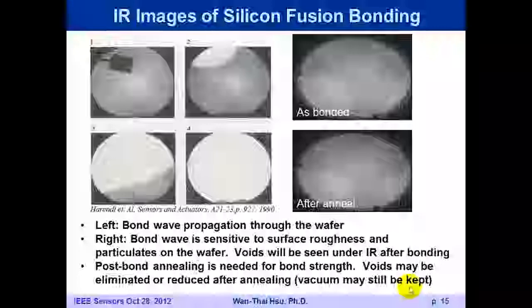And the typical investigation method is, after you bond this wafer, you take an infrared image. You can easily see these bubbles. Okay, you don't want that.